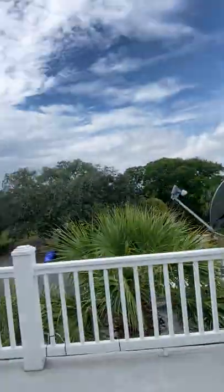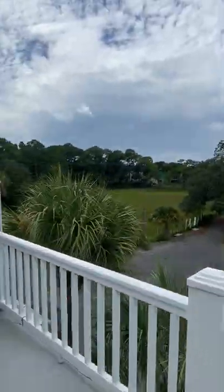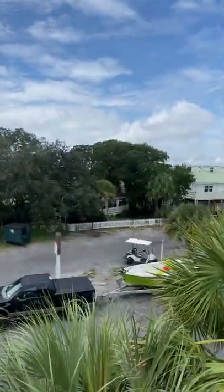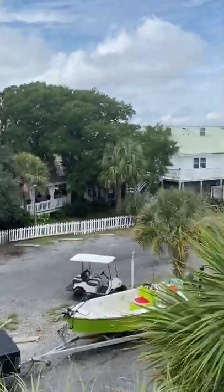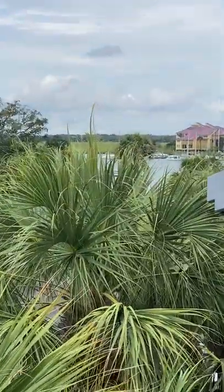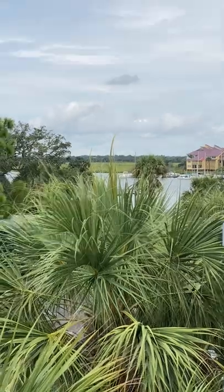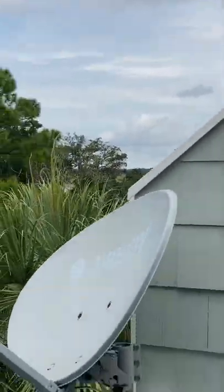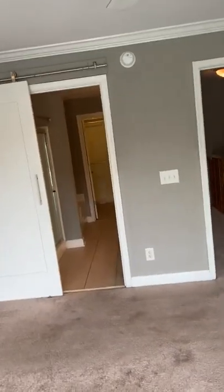Patio off the master. Has some nice nature and palms out here. Looks like a cute little house right there. Adorable. And there's the water right there. So your boat would be literally less than a football yard away. Okay.